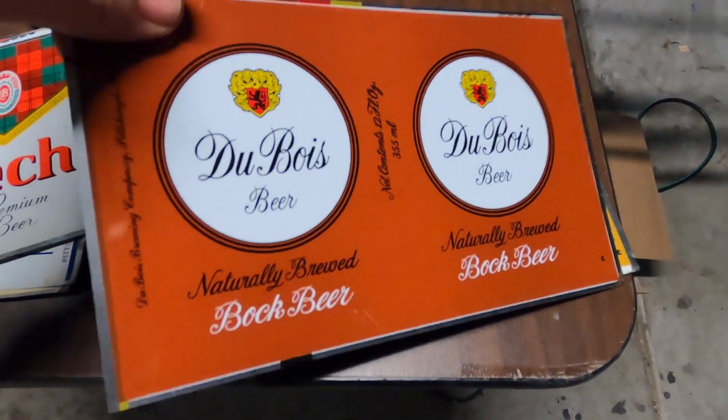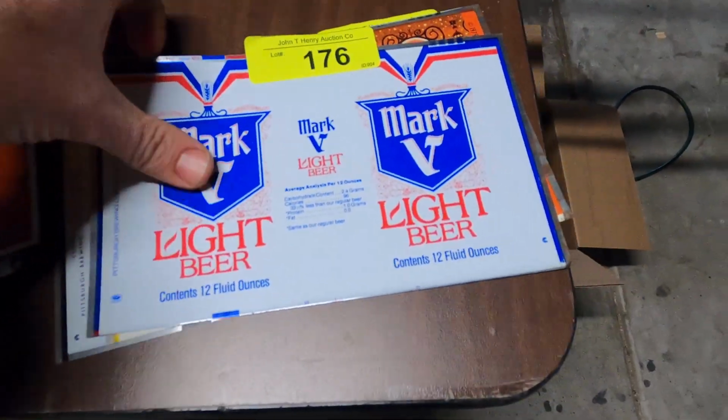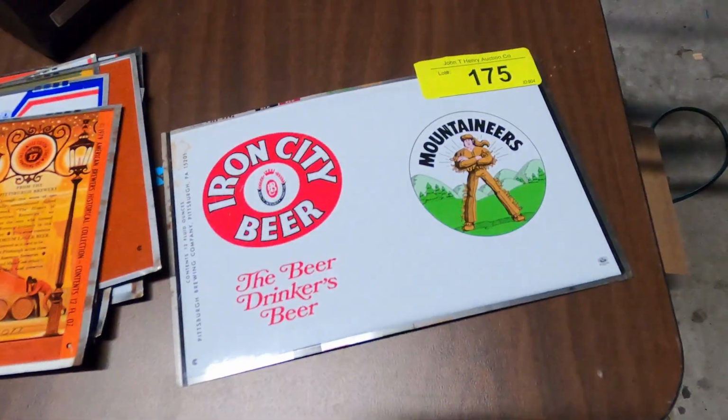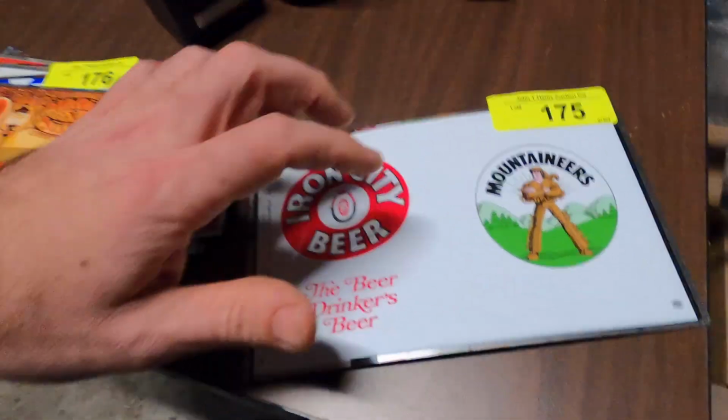I thought these were just cool enough to make money on eBay. Like I said, $100 for all of them. I think that I'll easily be able to get $10 a piece plus shipping. Shipping will be super light. This one right here, as you can tell, is a little bent, but not terrible.